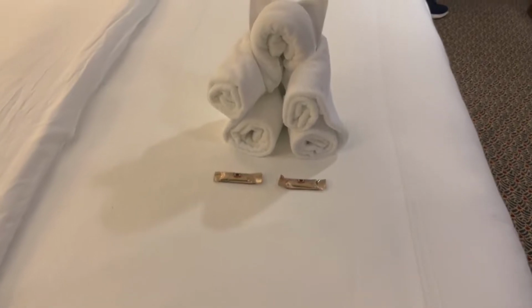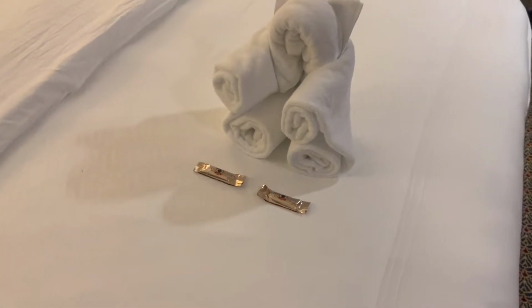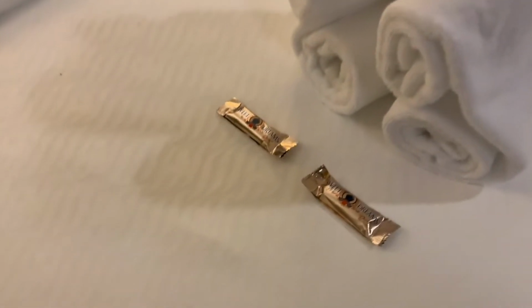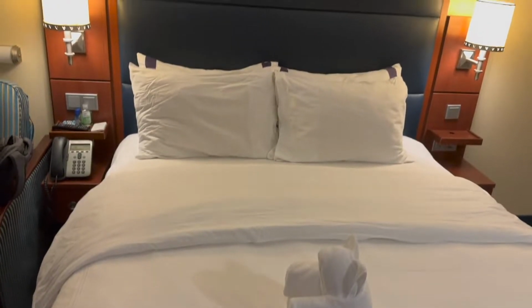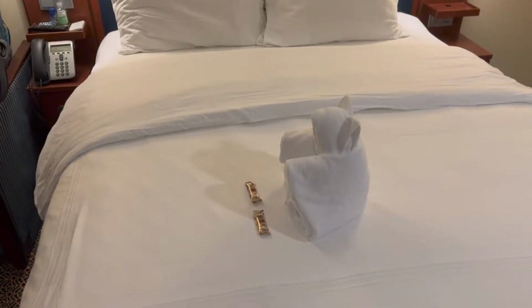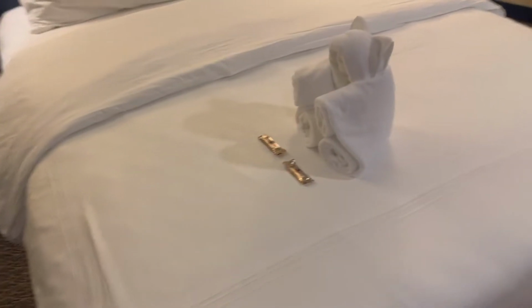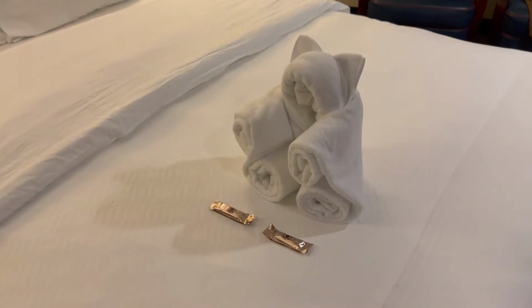So today we got a little bear, Winnie the Pooh, I suppose, huh? More chocolates, of course, and a nice freshly made bed. So, go Disney for the win. 2 nights, 2 tail animals. We're not complaining. We'll talk soon.